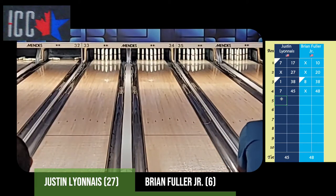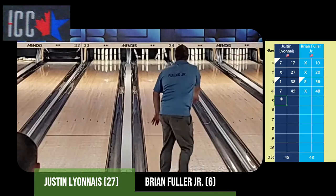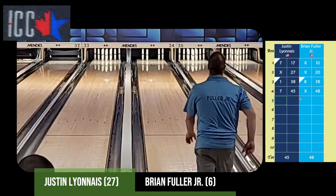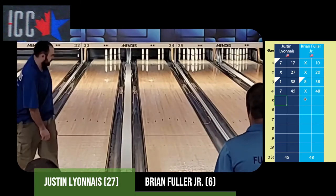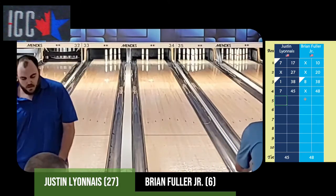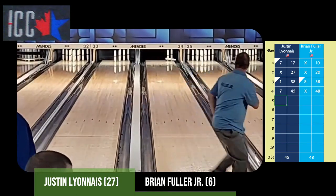48-45. Again, one string knockout round. The winner goes to the round of 16. Fuller head pin. 2-4 left, 6-10 to the right. JT trying to bounce back, goes to the left. He's got the hay bale, the pack of 5. He's converted about 31% of the time, the pro bowlers on wood. Fuller, what a try.